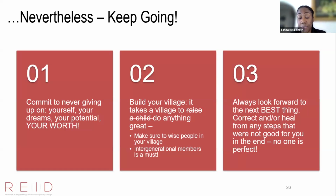And lastly, always look forward to the next best thing. Where do you go from here, right? The title of this, well done, but keep going. What is your next best thing to do with your ideas, with your dreams and aspirations that you shared ahead? Take the next best step. If you make a mistake, fix it, heal from it. No one's perfect, and you just keep going forward, okay?